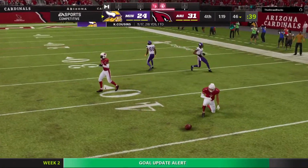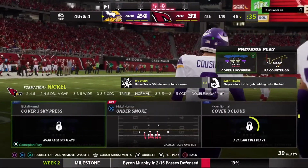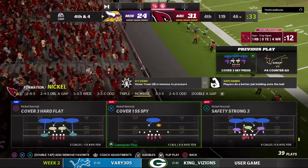And the throw there going to be incomplete. Certainly looked like someone was very confident in his ability to fit that one in. I would say he was overconfident because there wasn't a whole lot of separation there. Had that one covered pretty well downfield and knocked it away.